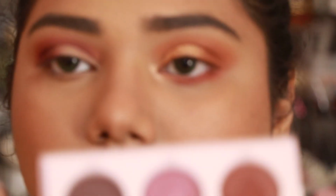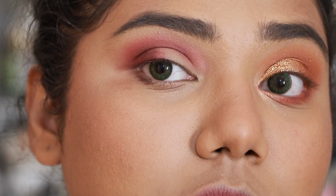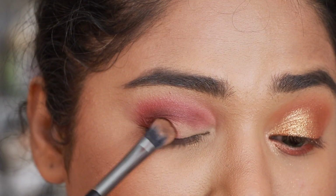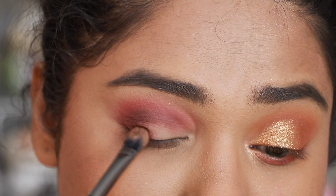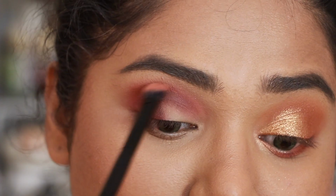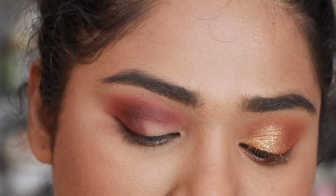Lastly, I'm going to take this shade, which is called Mocha. I'm going to apply this again to deepen my crease further. Look at that. Again, this is such a nice shade. I'm gonna go back to that rose shade because with all this blending, the pink shade has kind of gone.